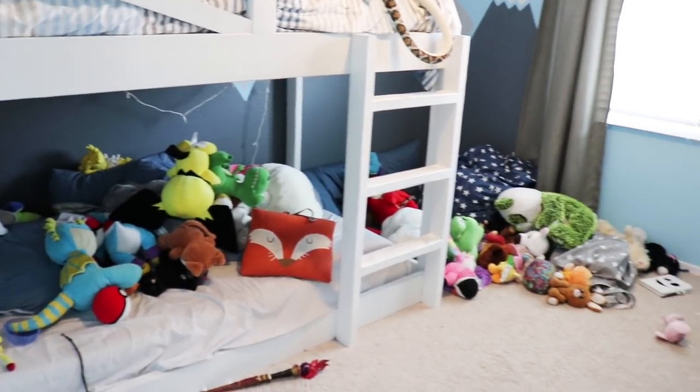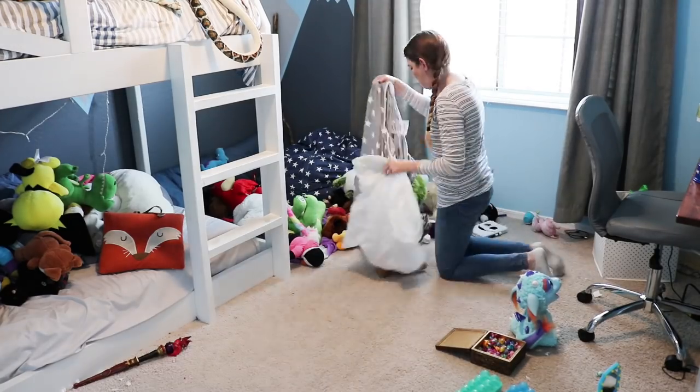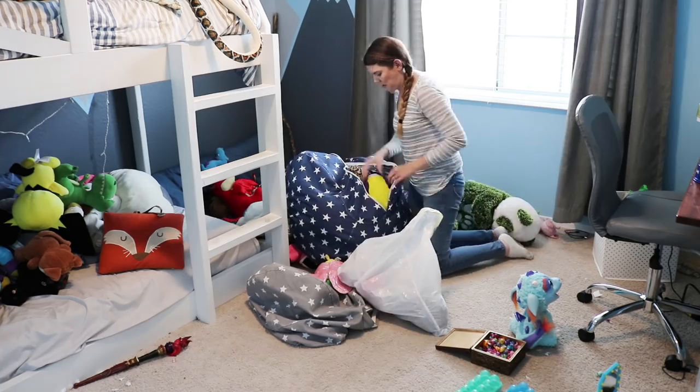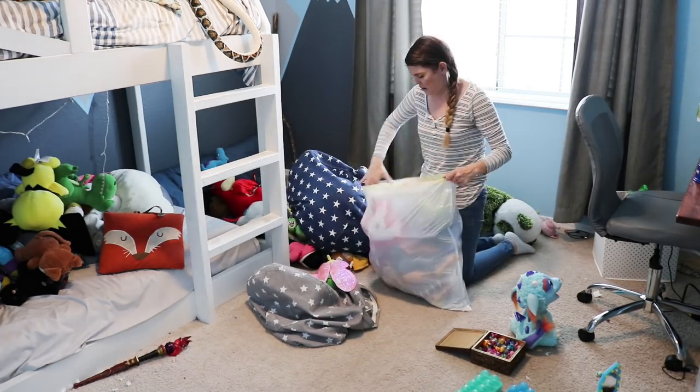And in Emma's room, I need to make some room in here to make it look nice and presentable for sale. So I have decided to bag up a lot of stuffies. She just has so many that they're just all over the place. So I'm gonna bag those up and see if she even notices.